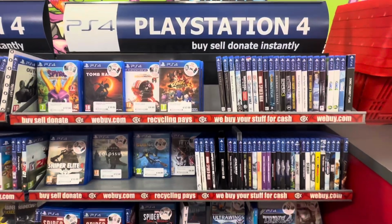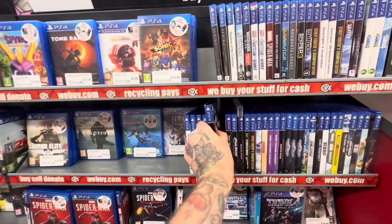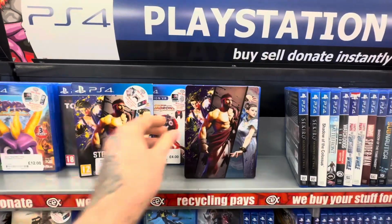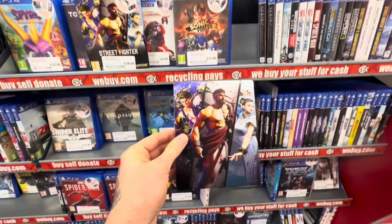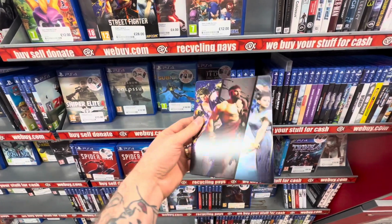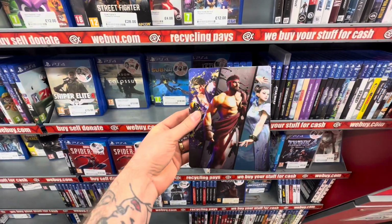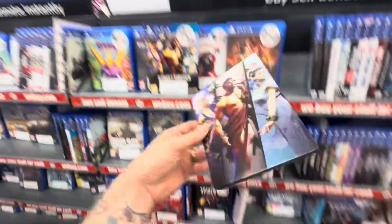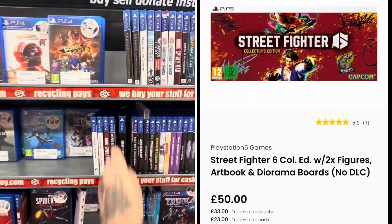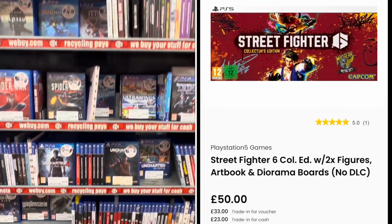Continuing on in the PlayStation 4 section, and once again, we strike steel. So here we have the Street Fighter Steelbook, and you may be thinking once again, Dad, of course you're going to pick this one up. Look at it, it's an absolutely beautiful Steelbook. Well, here's the thing, this Steelbook is actually from the special edition of Street Fighter, and honestly, for the price, I'm very tempted to hold out and pick up the collector's edition of this game, but again, most probably for the PlayStation 5.